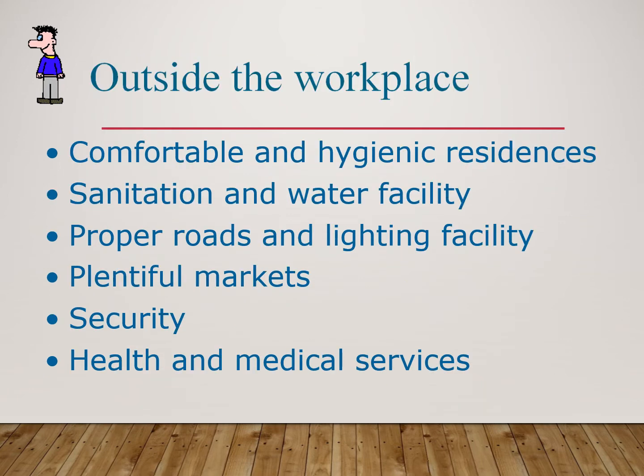Extramural services are services outside the workplace, and they include comfortable and hygienic residences or accommodation or quarters, sanitation and water facility, properly made roads and lighting facility, plentiful market, security, health and medical services.